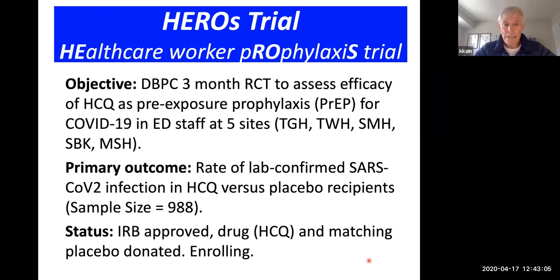So our objective, and Megan Landes, who's an emergency physician at UHN, is the co-PI in this, was to do a double-blind, placebo-controlled RCT, randomized clinical trial, of hydroxychloroquine as pre-exposure prophylaxis, so PrEP. You probably heard about a number of post-exposure trials. If you've contacted a case, then trying to give people drugs in a sort of ring fashion to protect them. There's a lot of problems with that.